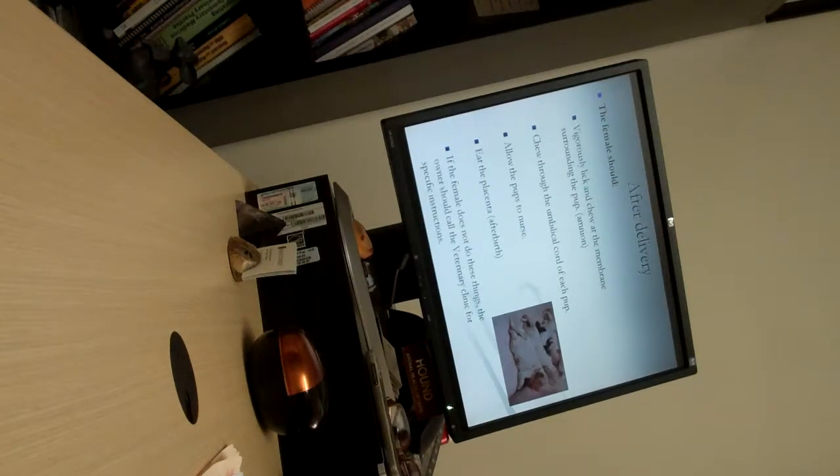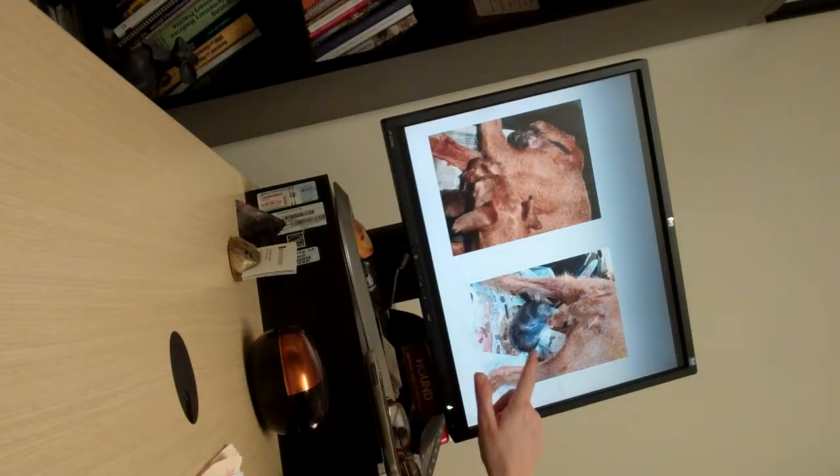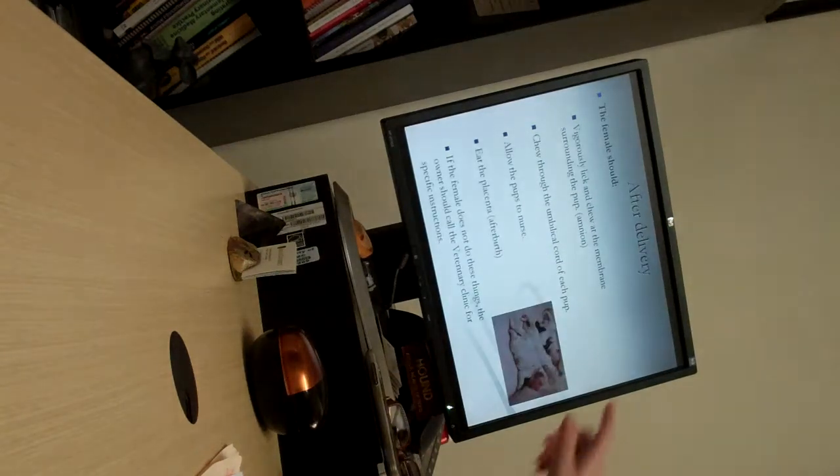The mother should lick off this sac. So here you have the fetus stuck in that sac. We want to get that membrane out to expose the baby so they can get oxygen. But she's also going to chew through that cord, cut the cord, so to speak. She's going to immediately allow them to nurse. And again, she may or may not consume that placenta.